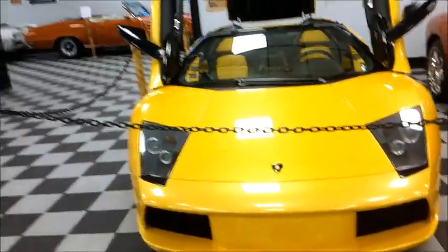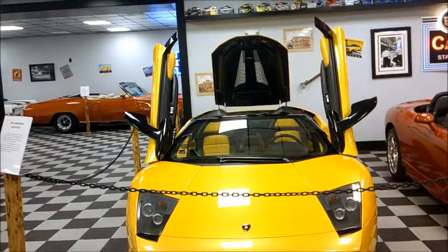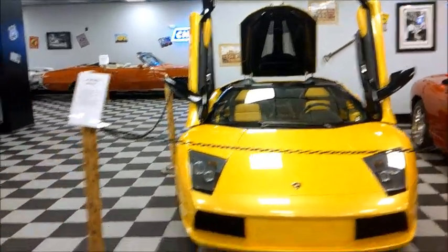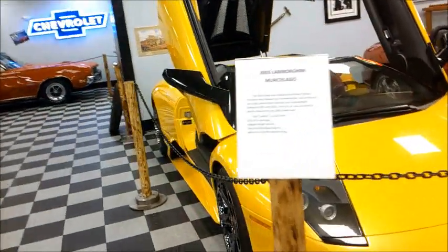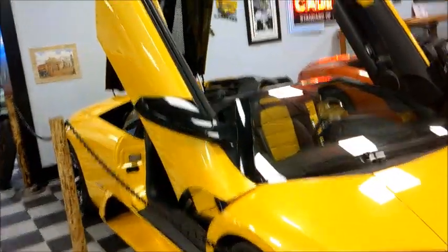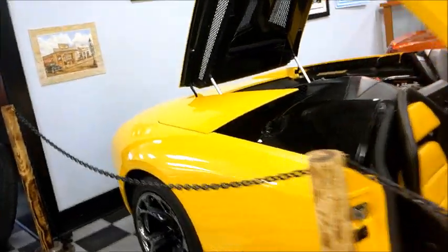This is actually a Lamborghini. Let me kind of get back here so you can see the whole vehicle. Lamborghini, 2005. Oh, that's crazy. Look at that. And of course, there's the motor.